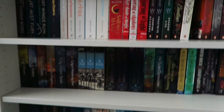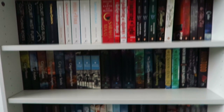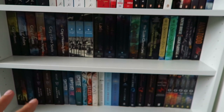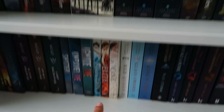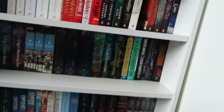And then down here is my YA slash fantasy section, and again I really struggled because I've got certain series split because some are American, some are UK. So I've got the selection down here, but up at the top here I've got The Heir and the Crown, so these ones are American whereas the other ones are UK.